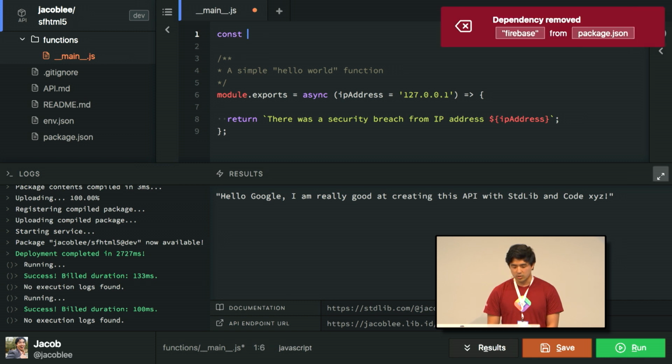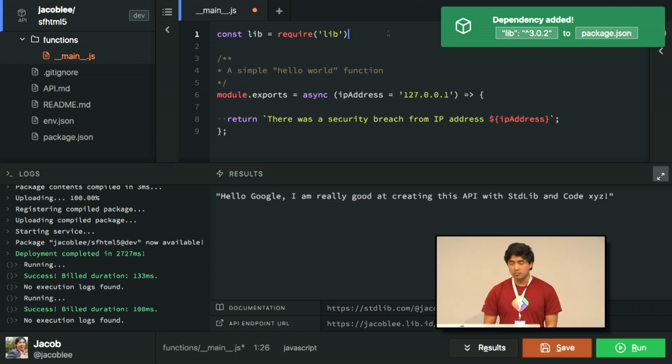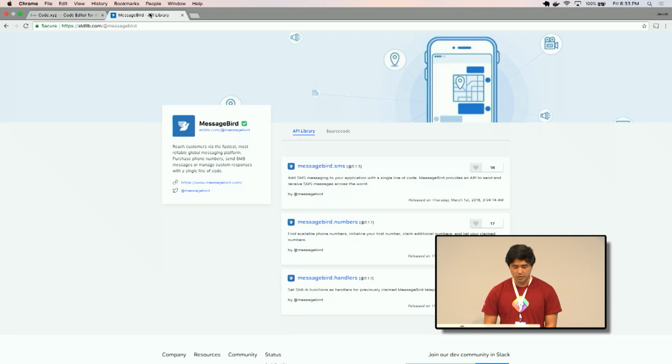To send the text messages, we're going to be using something called MessageBird. It's one of our API partners. They're an API telephony company. And they actually have their own page on the Standard Lib library. It's right here.